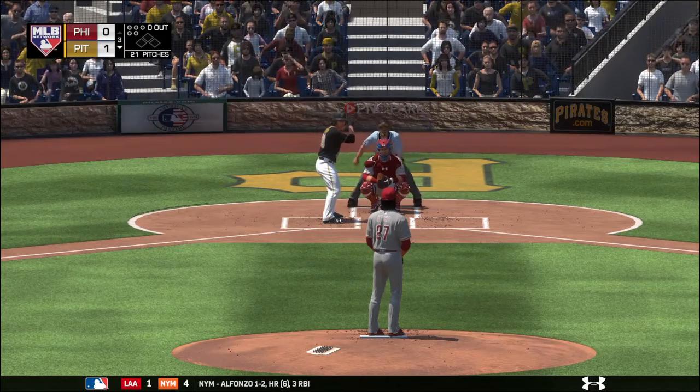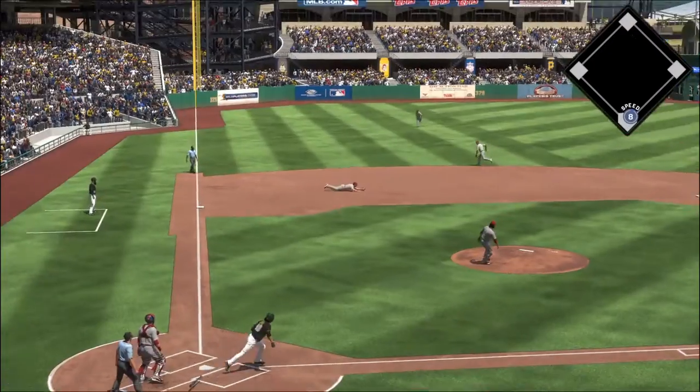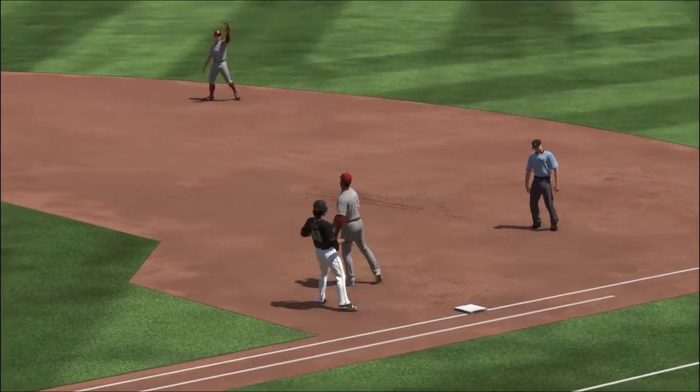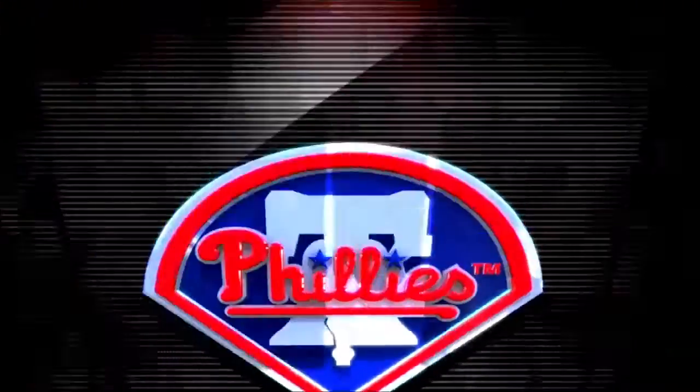Well, this has been a quick game so far here in the third inning. Here's the pitch to Locke. Swing, line shot, fielded by Rendon. Fires to first. Plenty of time to get Locke. He is not a fast runner. It's one down in the third.